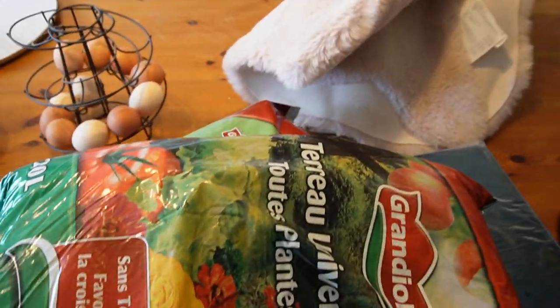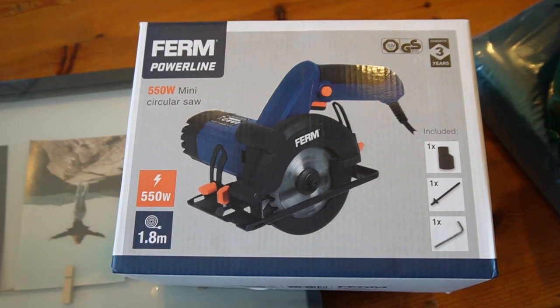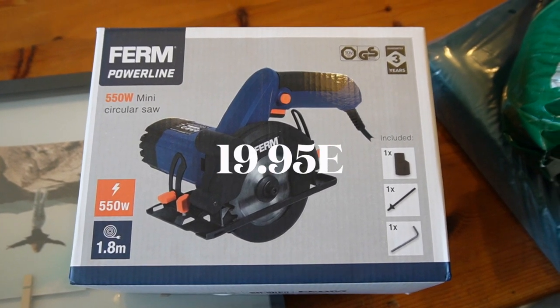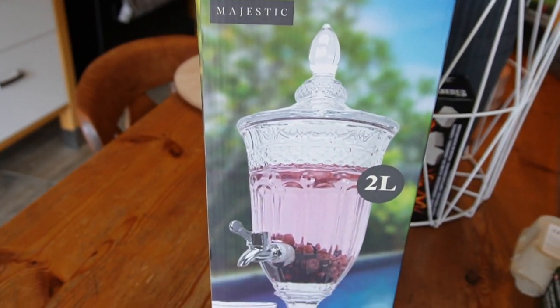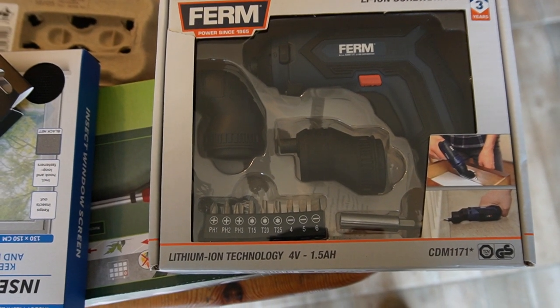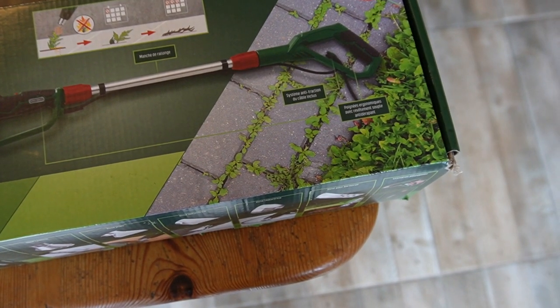Anyway, let's carry on. So, two bags of 20 litre mud. That was €1.89 each. Mini circular saw. Less than €20, what, €19.50. I bought that. That was €17, I think. I think that'll come in really useful for the summer with iced water and some lemons and oranges and stuff. Little mini electrical screwdriver. Again, about €19. From Lidl, €17.